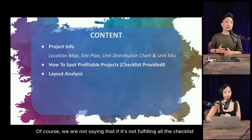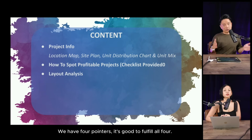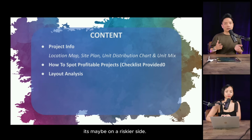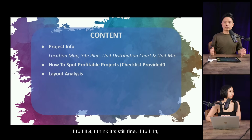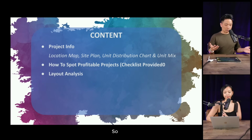Of course, we are not saying that if it doesn't fulfill all of the checklist, it's not good, but it's good to fulfill all. We have 4 pointers. It's good to fulfill all 4. If you fulfill 2, it's maybe on the riskier side. If you fulfill 3, I think it's still fine. If you fulfill 1, then maybe this is a development that you might not want to consider. So these are the things.